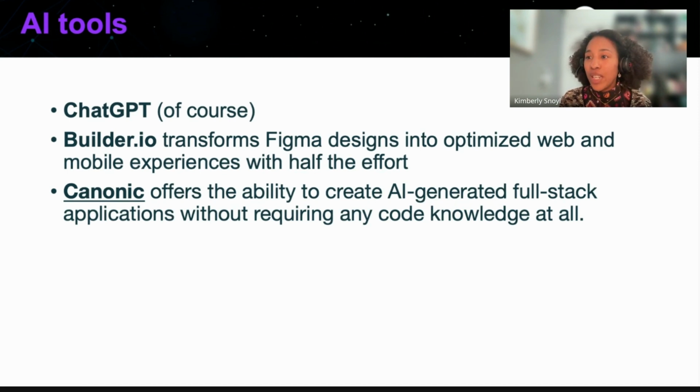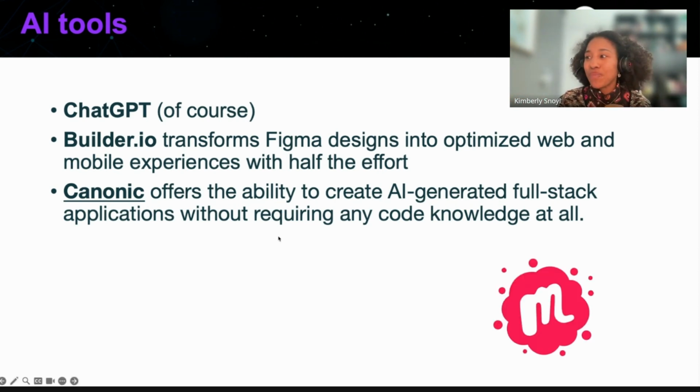And Canonic offers the ability to create AI-generated full-stack applications without requiring any knowledge of code. And I don't have a lot of knowledge of code. I'm not afraid to read it, but I cannot write it. So Canonic may be something in the coming year that will help bring the Ladybug to life. Who knows? I'm even thinking about organizing the next meetup on Ladybug about these tools, so we can just play with these AI tools and see how far we come.